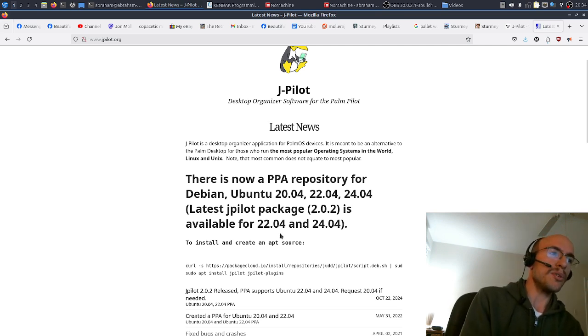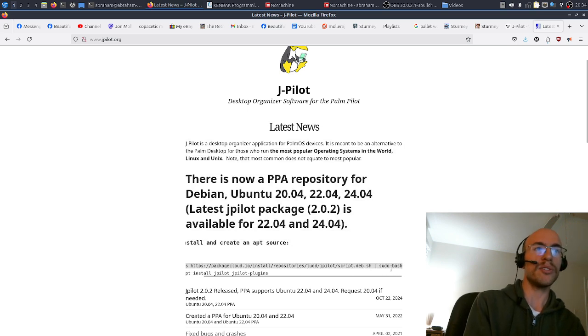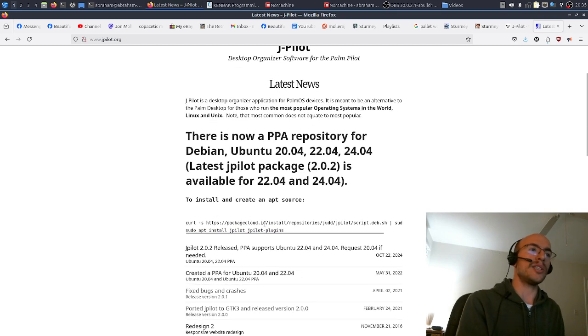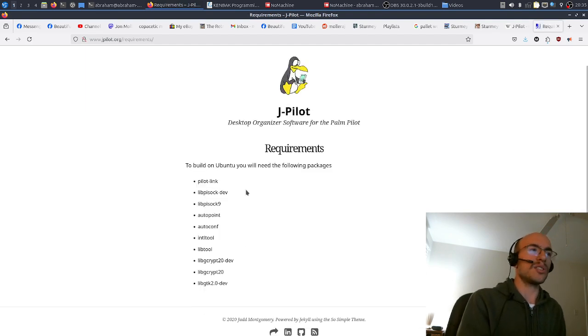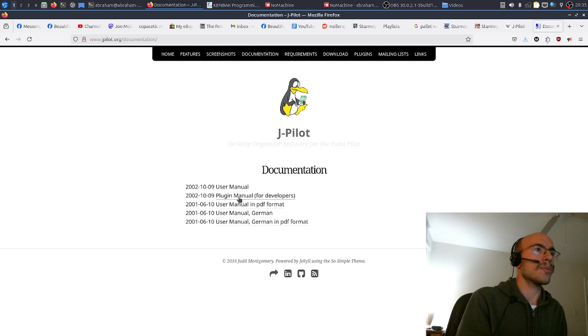Installing it was pretty simple. I just ran each of these lines separately. First, I used curl to get this installation script and then executed this under sudo. And then after adding that PPA, I installed JPilot and JPilot plugins. We can look at the requirements here, and all of these things are pretty simple and common within your different Unix and Linux distributions.